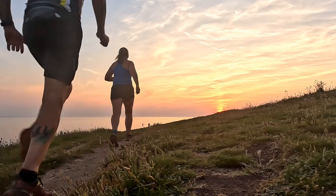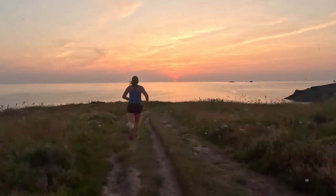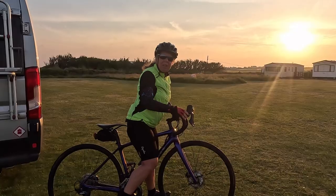We don't normally run at this time of night, do we? We're absolutely pooped. We've walked, we swam, and I went back and had another swim, didn't I? So, you did. Yeah. This is just, well, it's a treat, isn't it?